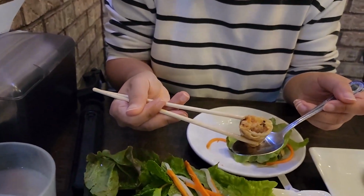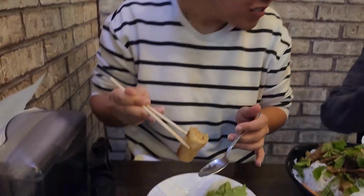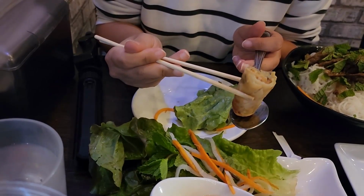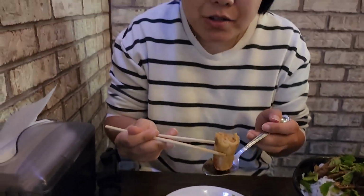It's very hot inside. You order, they cook it right away. Tastes good. Oh my god. Okay, this is very good. There's a lot of vegetables inside, like mushrooms, vermicelli, clear noodle, vegetables. It's good. You dip with this sauce. You don't feel fatty because there's no pork in there, so everything feels healthy.